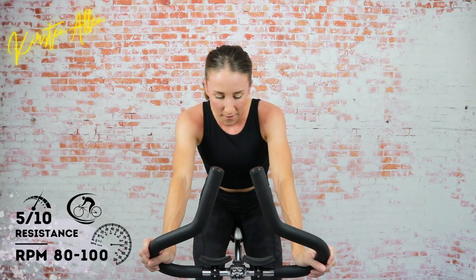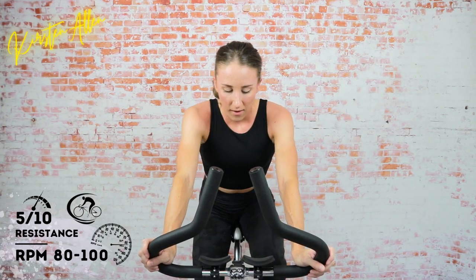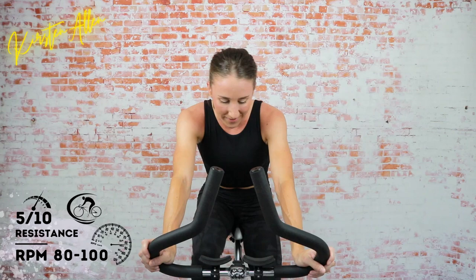5, 3, 2, 1. Tempo. Whew. Level 5 resistance. We're almost done the first block. All right. In 15, we're rising and sprinting for 10. Tapping down for 10. Rising for 20. Tapping down for 10. And then 20, 10.